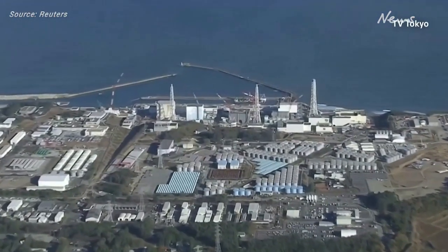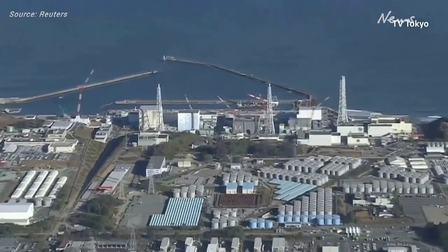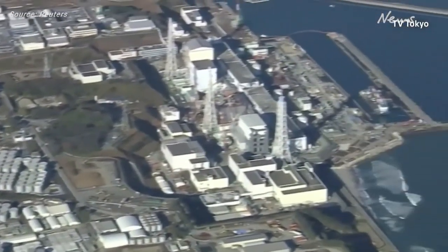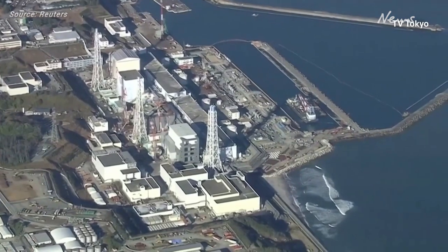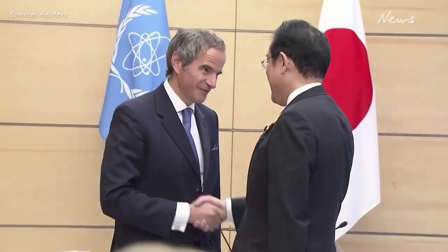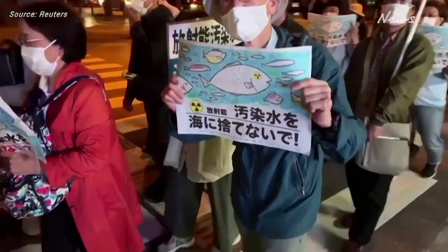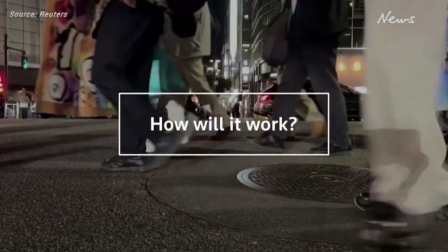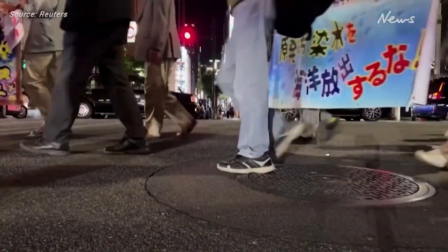Japan will begin pumping Fukushima water into the ocean. The plan will see more than 1 million tons of treated radioactive water released and take decades to complete. It's now won approval from the UN's nuclear watchdog, despite fierce resistance from some neighbouring countries and local residents. So, how will it work?